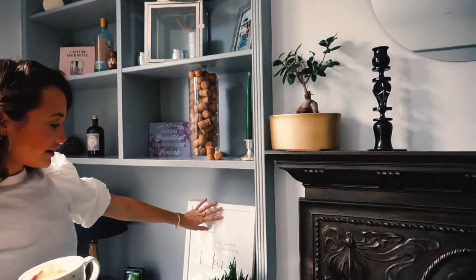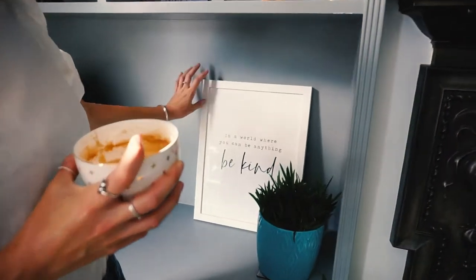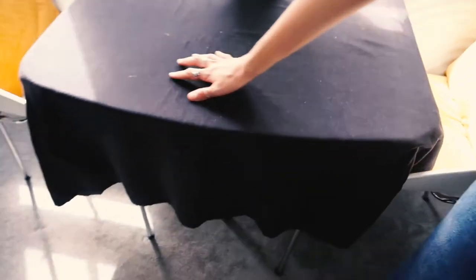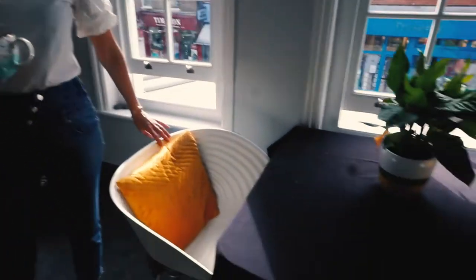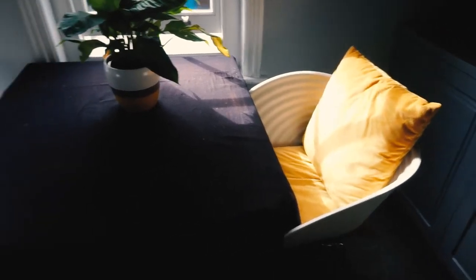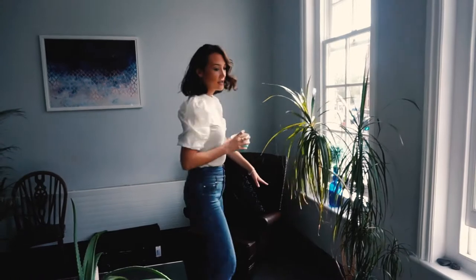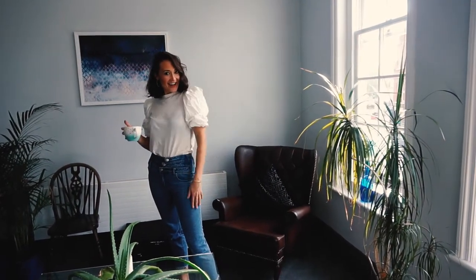This is Decennio. In a world where you can be anything, be kind. I love this. My auntie gave me this. So we've got a lot of hand-me-downs. This table is my grandpa's as well, but we don't like the colour, so we've put a tablecloth over the top of it. These are Helen's seats from her work. They do interior designing, so this is quite cool. But like, as I said, there's a mixture of massive, old and modern. So we like it, it works.